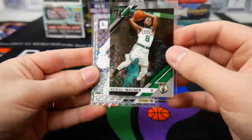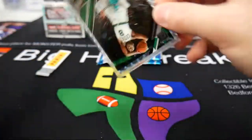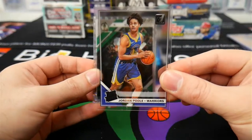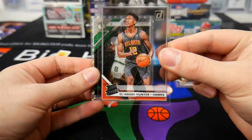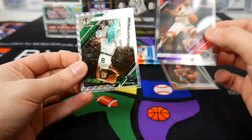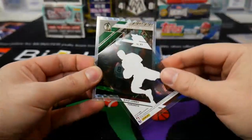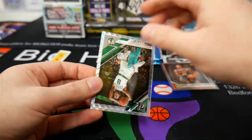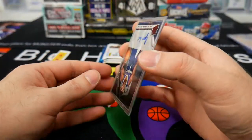We have a Kemba Walker base. We got a backwards card. Ooh, that might be good. I'm hoping. Let's go from the back. Rookies, we got Jordan Poole for the Warriors, DeAndre Hunter for the Hawks. Got a purple Kyle Lowry. It's not numbered. Let's flip it over. Let's see what we got.